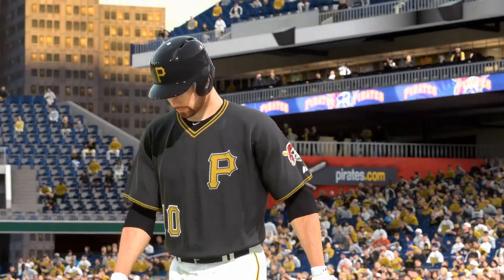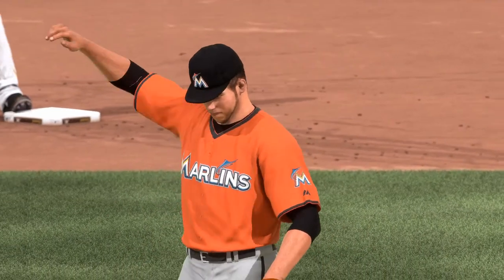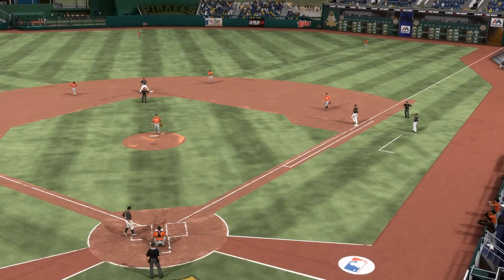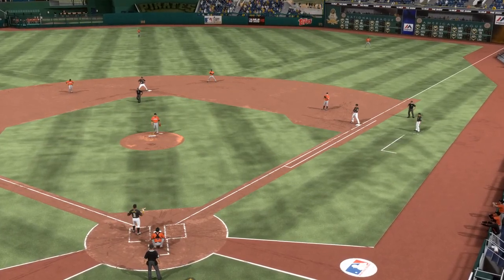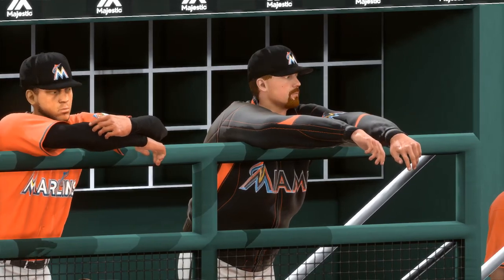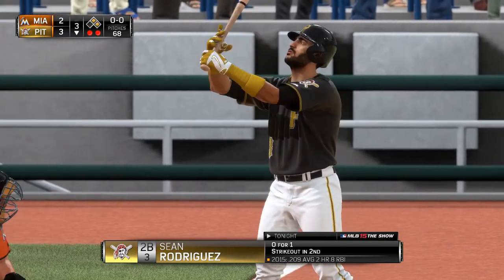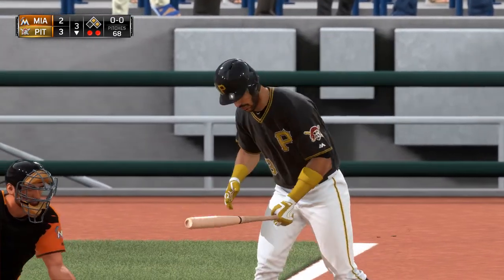Well, you talk about a big time to come up with a strikeout. Now, you still got one more guy to get through here in the inning, but now with 2 outs, you can take a step back, take a deep breath, and know that those runners have to stay put at first and second. Sean Rodriguez will stand in with 2 on and 2 out here in the 3rd.